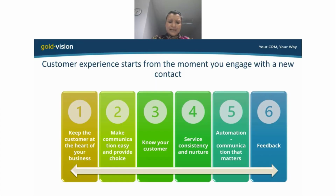With that in mind, as part of this webinar, we're going to look at six steps effectively. Now, customer experience starts from the moment that you engage with any new contact. Whether it's a new lead or a prospect that you're working with, it's the first impression that you give, but also for existing customers. You may have a primary contact or a key contact that you've been working with for a number of years that leaves, and you're joined by a new contact who wants to change the way that they work with you and understand the relationship that you have. So it's all important to give that first impression of your business and of how it is to work with you as well.